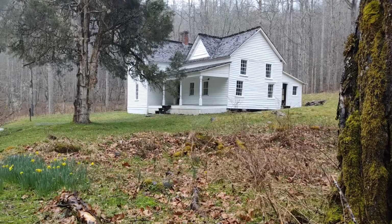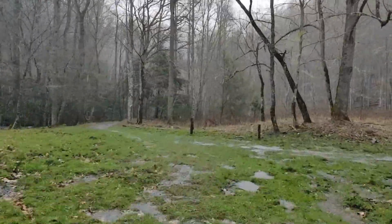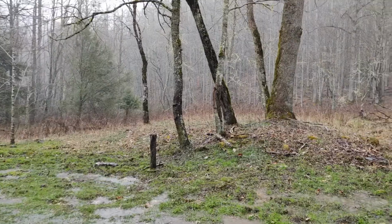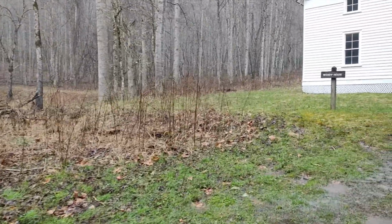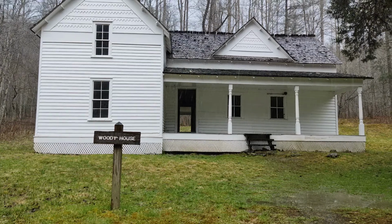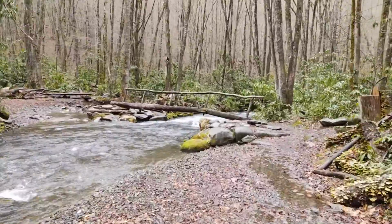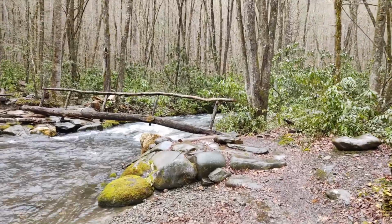So there you can see somebody's house. I'll bet there's a sign here coming up. Sure enough. The Woody House. Okay, we're about a quarter mile past the Woody House, and we're finally reaching the first bridge on the Rough Fork Trail as we're coming close to our parking spot there at Cataloochee. Oh, glad they got a bridge on that one. Did not want to wade that.